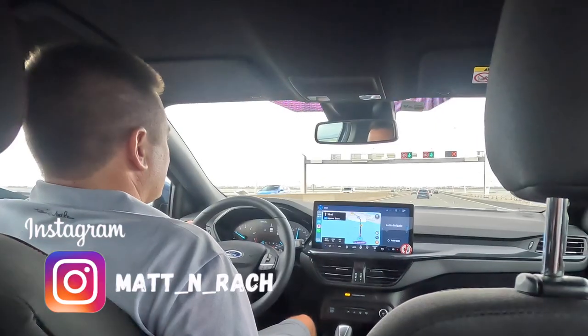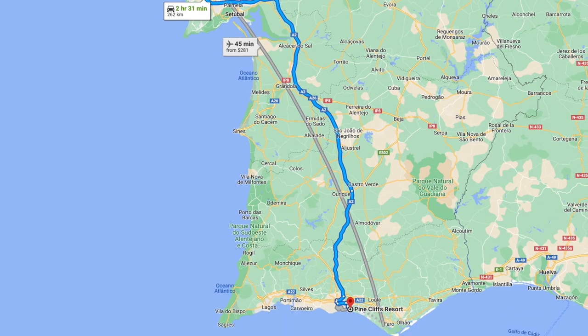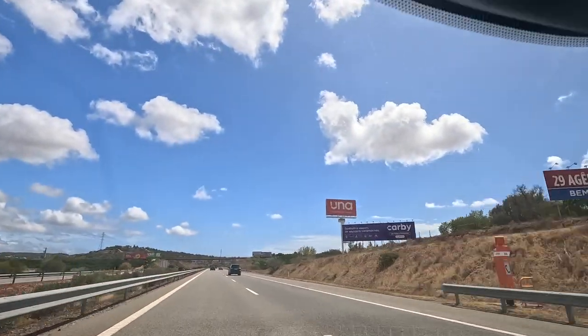Driving in a foreign, unfamiliar country can be intimidating, but this drive from Lisbon to the Algarve was smooth and only took about 2.5 hours. Okay, we are officially in the Algarve, a little over 20 minutes from our hotel. Sunny skies. And can't wait to get there.